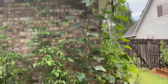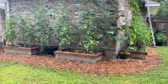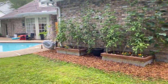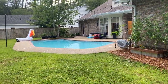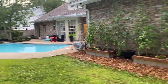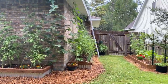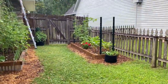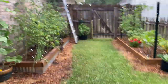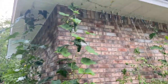So kind of back up a little bit so you can see an overall what everything looks like. Figs and our pelican right there. Those are 3x5 raised beds. So come back up here. It's a 3x10. The cucumbers.